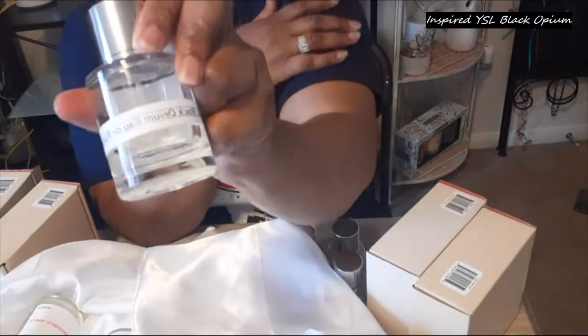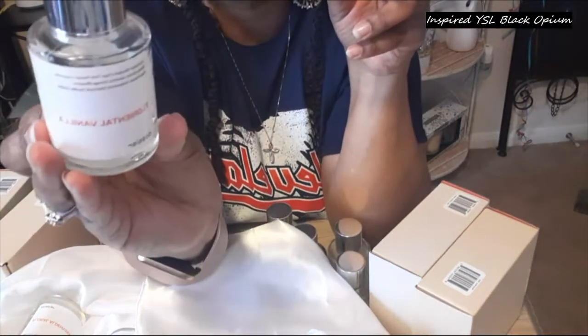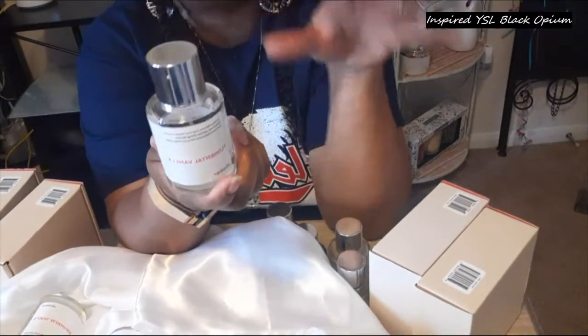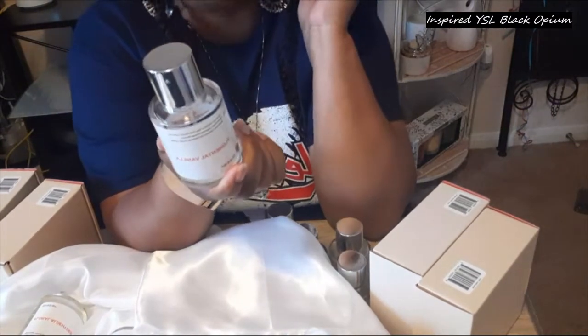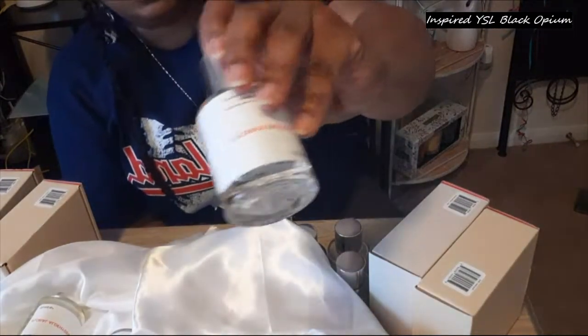Black Opium is a perfume that I always wanted, and I don't have this one. But when I started using this, I was like, okay, eventually I'm going to go and purchase this. Because I wanted to try it out, just to see if it was worthy. The dupe is worthy for sure, which means that the perfume is excellent. So that's that one. I think this one was $39. It might be $29 by now, though.